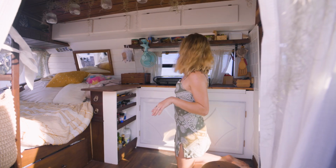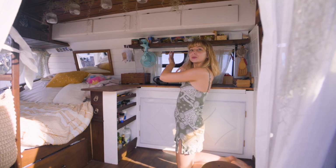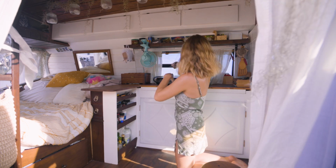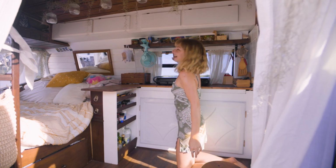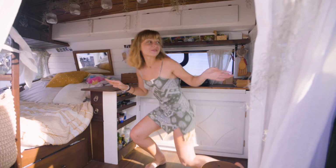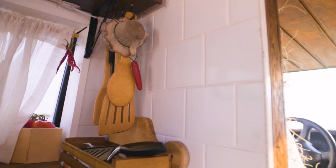So this window was the other way. Me and my brother, who helped me build the van, actually took the window out because it was on this bottom corner right here. We took it out and flipped it so that I could have this here. I love it. I think it's so cool. Also, I'm really proud of the tile work. This was my first time doing tile, and I think it looks sick.